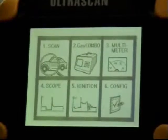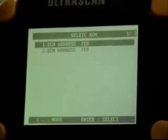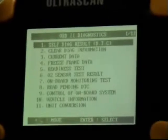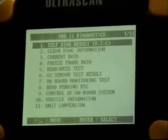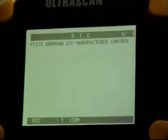I'm going to briefly show you how to use a scan tool to find faults on an EFI fuel system. First, you'll need to press 1 to scan. Select your plug. Select your ECM address. There's a list of functions where you can do many tests and checks. We're going to check the DTC. There are no codes showing that the EFI system is ineffective, but there could be a physical fault still present.